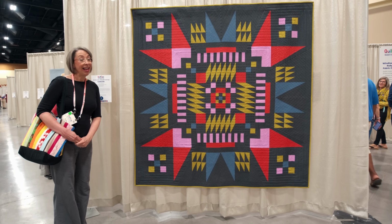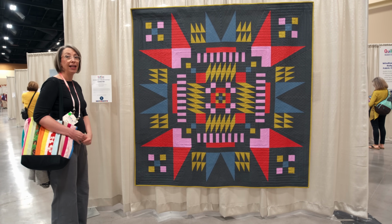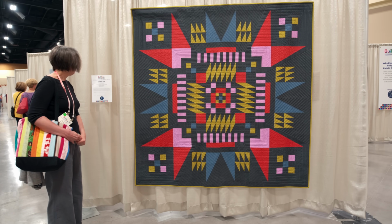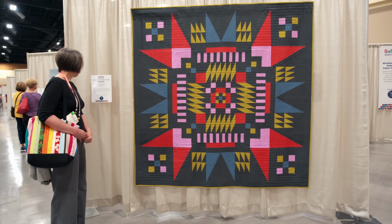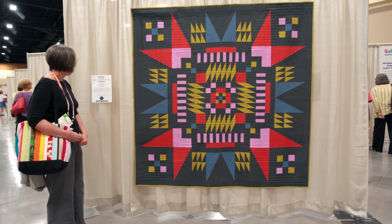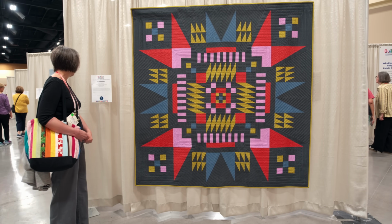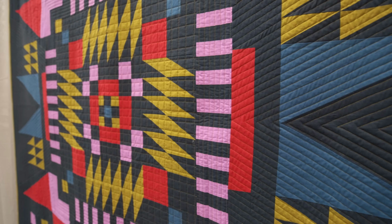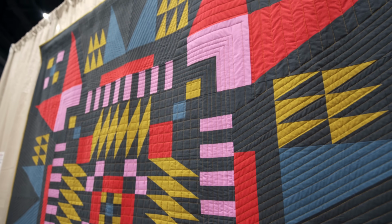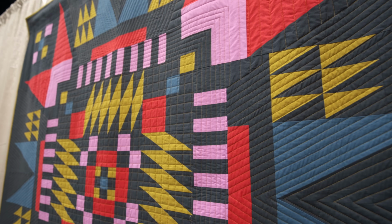So this is Game On by Helen Wilkinson. And she said, Game On is inspired by classic board games like checkers, Parcheesi, and backgammon. I spent a lot of time playing these games with my father when I was growing up, and I still love to play board games. The excitement of rolling the dice, moving up the scoreboard, or winning the game reflected in the explosive design of the patchwork and quilting. I love this because it's exactly what I thought. I walked up and thought, this looks like a board game. So, Helen, if you see this video, you really achieved what you set out to achieve.